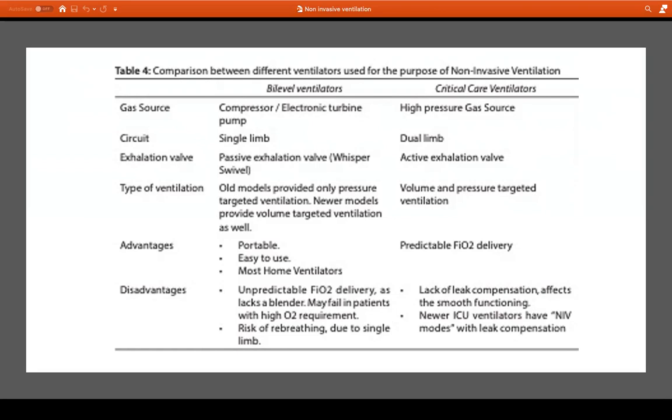On the other hand, whenever you are using an ICU ventilator, it usually has a dual limb with an active exhalation valve at the end of the expiratory limb, like other conventional ventilatory systems. And the advantage is that it can deliver a predictable FiO2. But the disadvantage is that these are big machines, so you have to be in the ICU. And if it does not have a dedicated NIV mode, it may not be able to compensate for the leak because the ICU ventilator is not habituated to having leak.